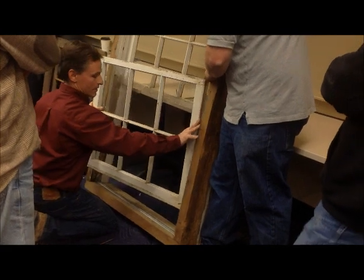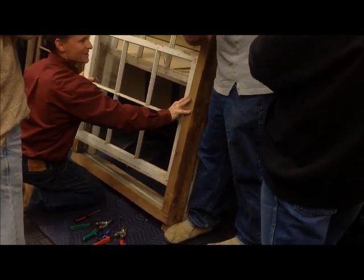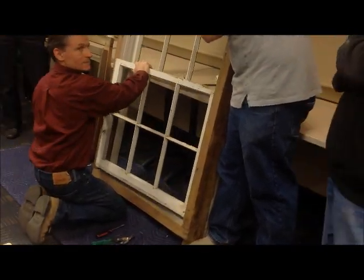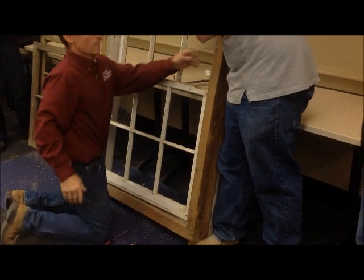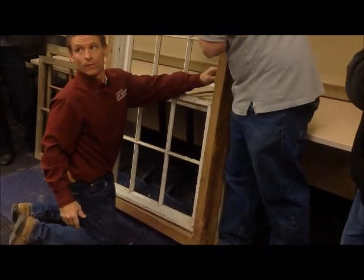But to answer your question, it's still pretty good. You asked the question, right? Come over here and see. I don't think you can really see the metal. I don't think it's a distraction, and it would only be when the window is open anyway.